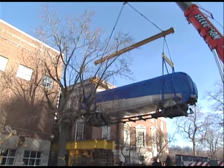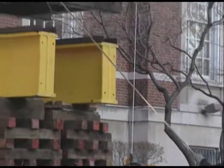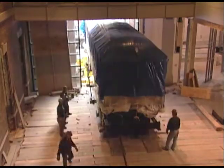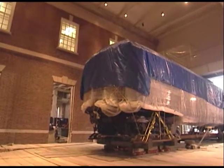It was a huge project. We had to punch a hole in the second floor of our building, get it up to the second floor, have it pushed into the second floor, move through the building, make a very tight turn around a column, and it's now in position. And people are going to feel what it's like to share the excitement of the very first time the L was here in Chicago.